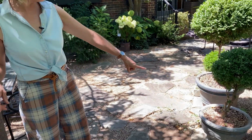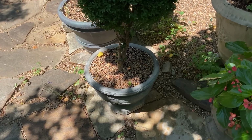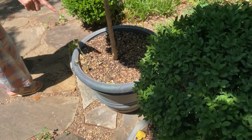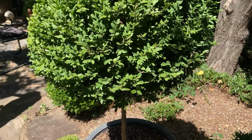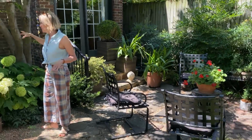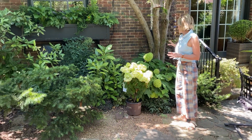And coincidentally, it is also the same type of gravel that I use to top dress my pots. That way it looks like it matches, it looks very homogeneous, and that keeps things from looking a little bit too cluttered. And you can see that I need to actually top dress some of my pots with a little bit more gravel.